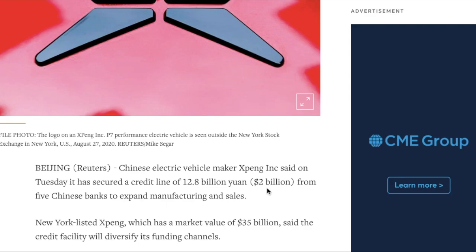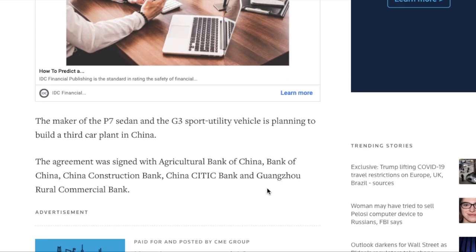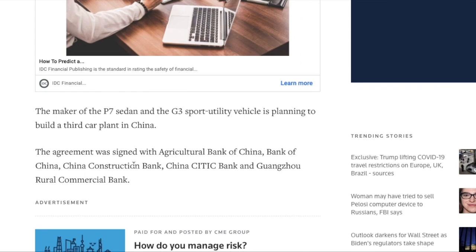Now, I think what they're going to be using this for is new factories and expanding into Europe. They say right here that the maker of the P7 sedan and the G3 sport utility vehicle, that's just XPENG, is planning to build a third car plant in China. NIO has also announced that they are going to be building another factory in China as well.